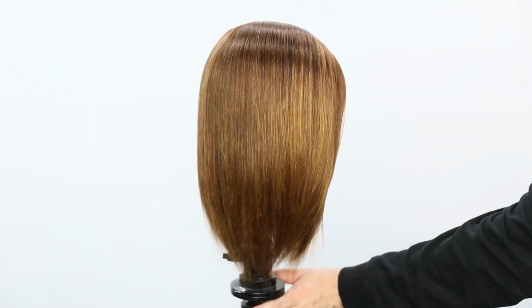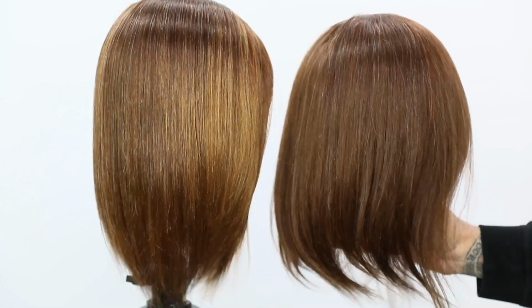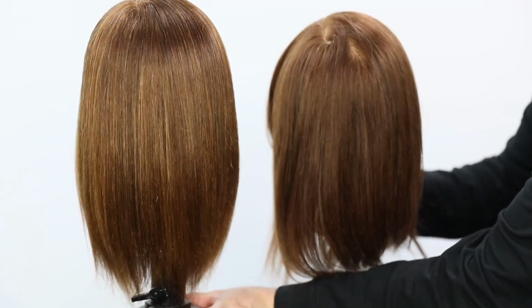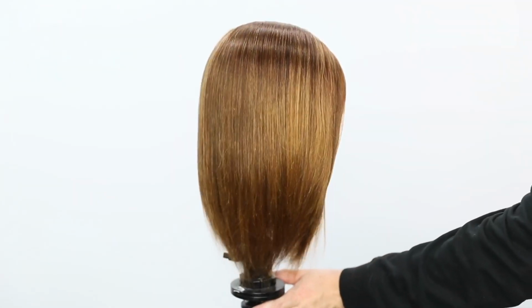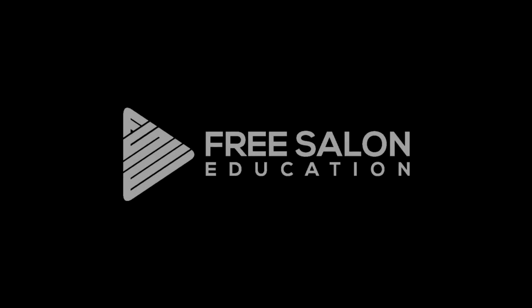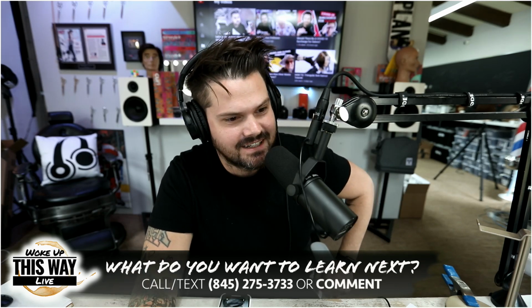For this particular technique, didn't go any longer, and you can see how bright and beautiful that is and how seamless it really is. You know, I'm not an expert colorist, guys, and I did it real fast. And this is my very first time ever doing the technique. So you can see the difference, how bright that got. I didn't tone it. I'll probably do a toning video later. But you can see how really beautiful that is.